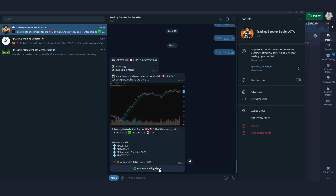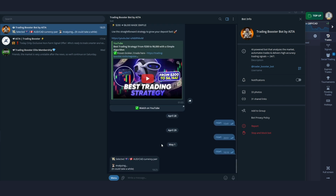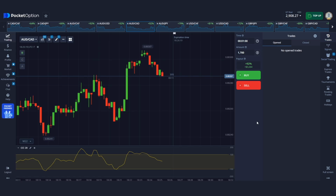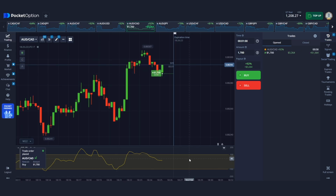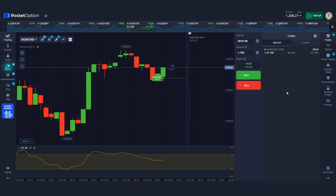I switch to the booster bot, get a new signal and choose this currency pair again. And the time for the trade is 1 minute. And I receive a buy signal. I look at the indicator, everything is in place within the working range, and I open a buy trade. Let's observe this trade.